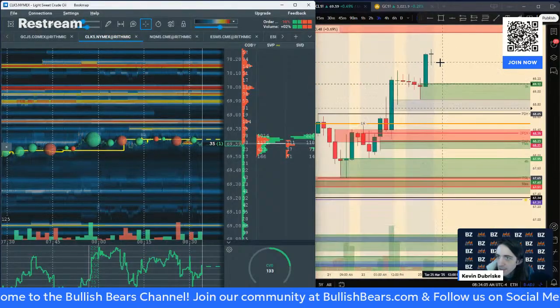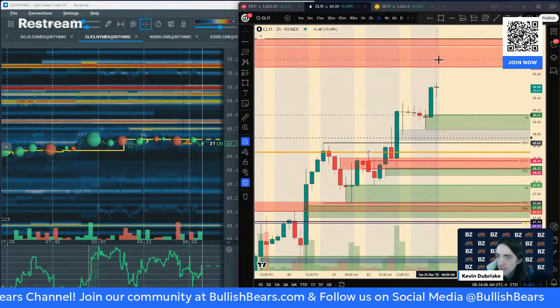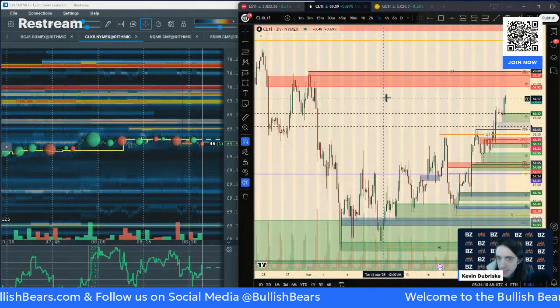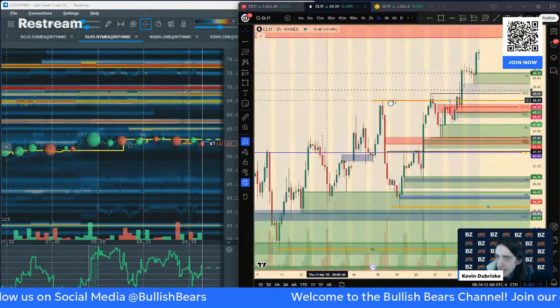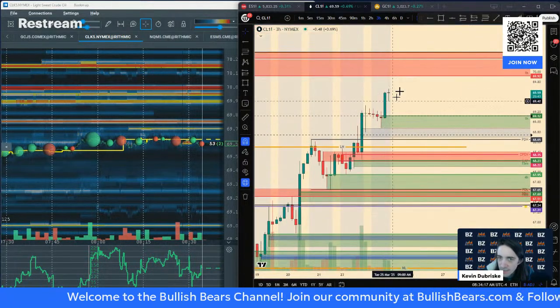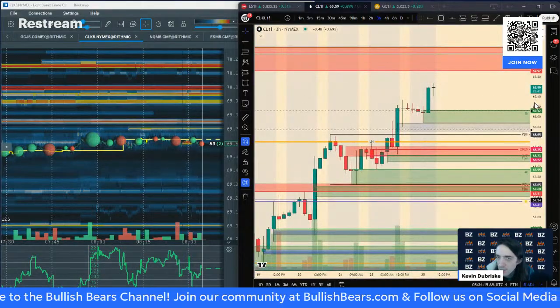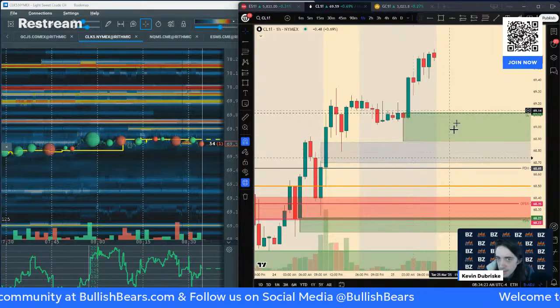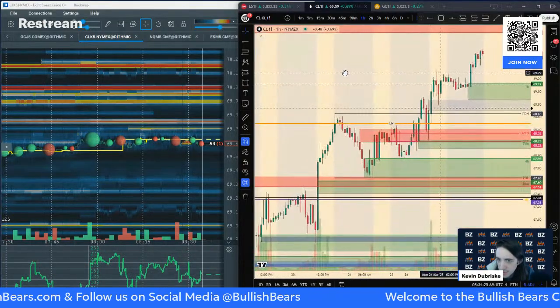70 even, key level, very strong level right up in supply, 70 even. So right now what we're looking for on crude oil today, guys, is to see if we want to stay within the 69.12 to 70 even range. So this is our range on oil today. What I would love to see is a pullback to this 1 hour demand zone for a possible entry.